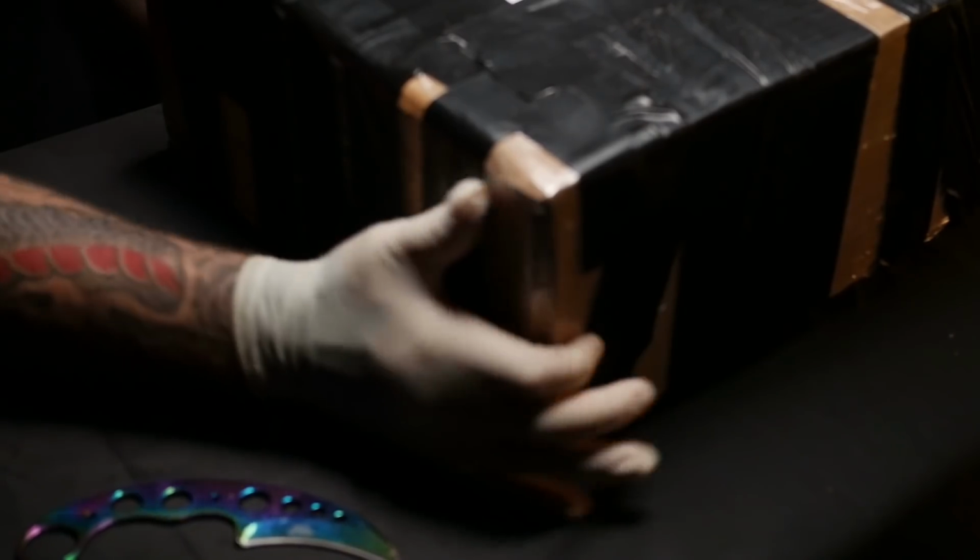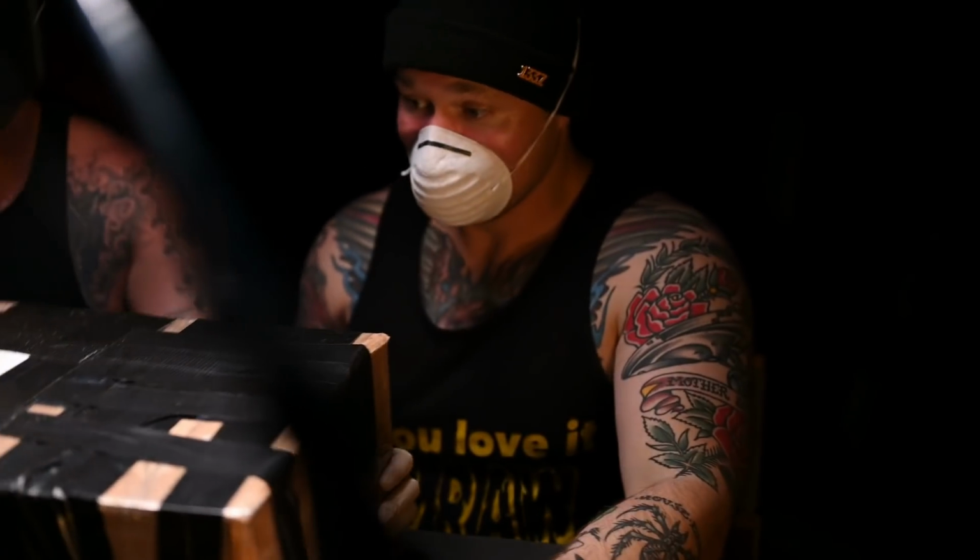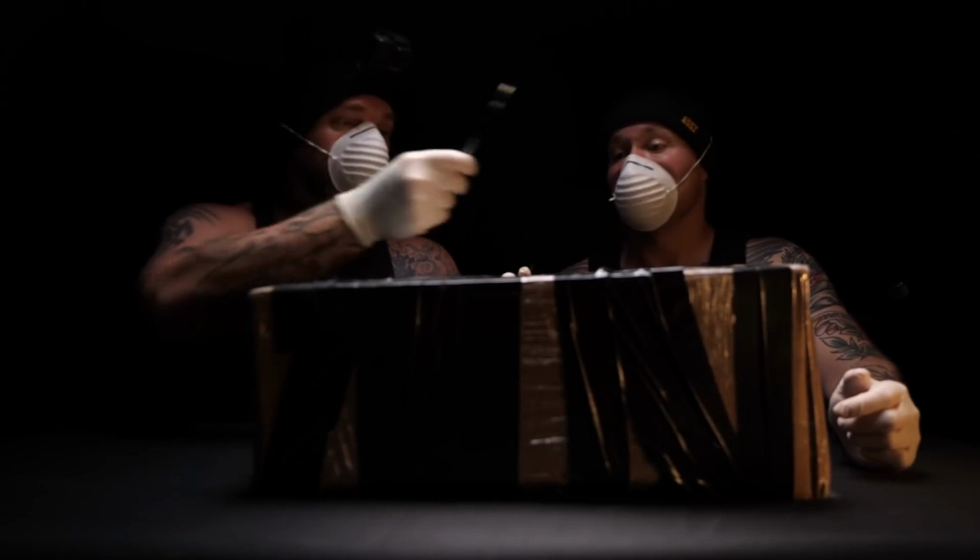So this is a pretty heavy box that we got this time. This was dropped off at my P.O. box, and it is covered in black tape. You want to do the honors? Yeah, I think I'll just cut it open like this.